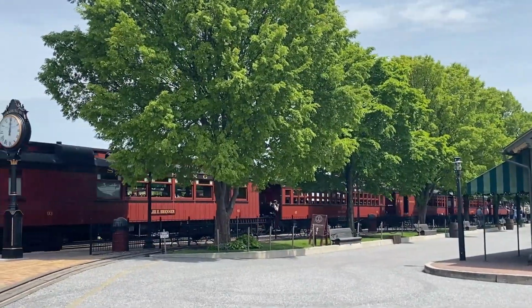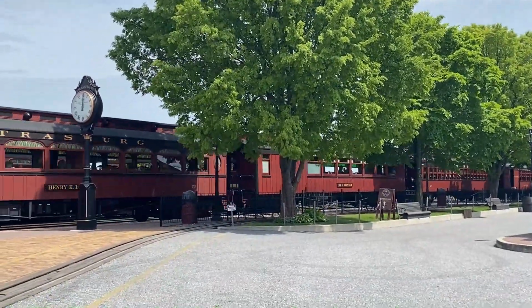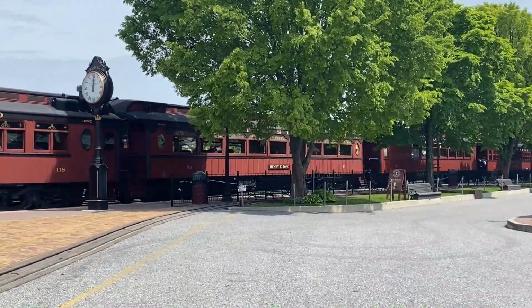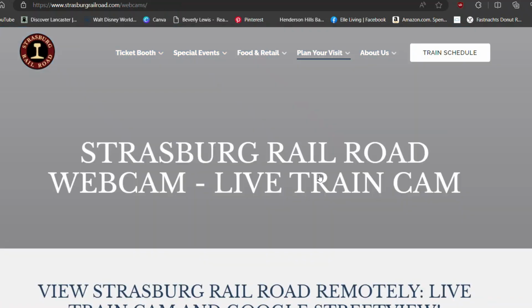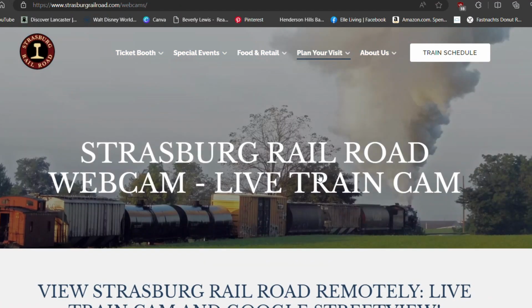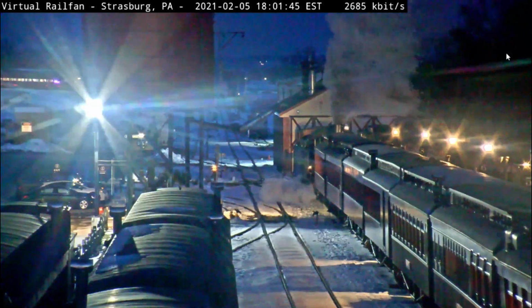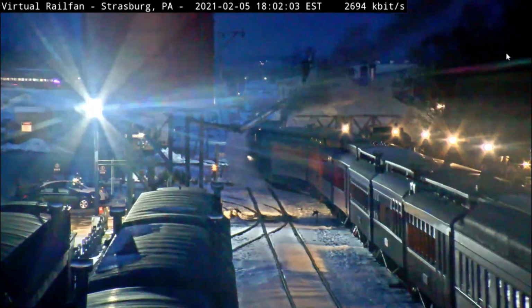I touched on this earlier, but I do want to talk about the webcams. They do have webcams running 24 hours a day. You can get on the Strasburg Railroad website, which I'll put here on the screen for you, and you can literally look at the Strasburg Railroad any time of day, all day long, every day. I think it's just really cool, especially if you're a train lover. It's just fun to check that out. And I also think it's fun to check it out during a snowstorm or something. I think that's really fun to see.